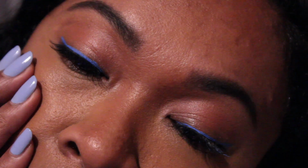Okay. I actually love the way that my eye makeup turned out. I'm so surprised at how wearable this blue is. It's absolutely gorgeous. I'm probably going to mess it up right now because I'm actually going to add a little bit more stuff. I really don't want to, but I have nowhere to go, so it's okay if I mess it up.